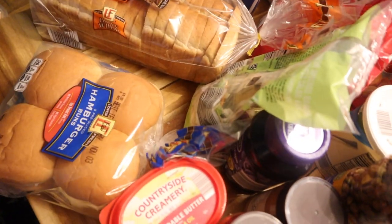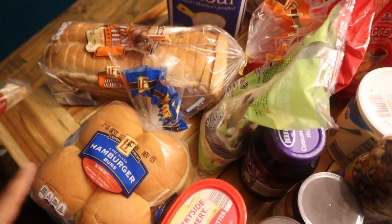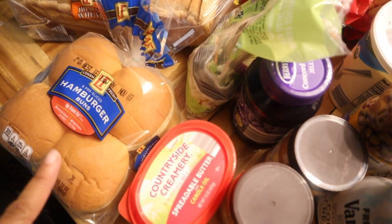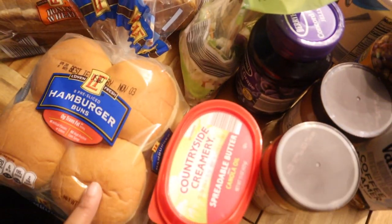So I got some hamburger buns because I have some turkey burgers in the freezer that I made a couple weeks ago. So I plan on having those this week. I forgot about them until I went through the freezer to look at what was in there. So now we need to eat them. So I got some hamburger buns.